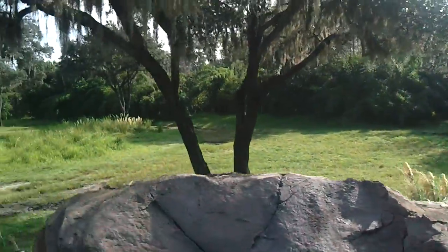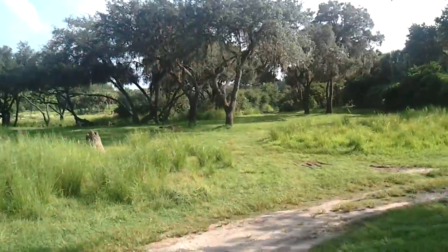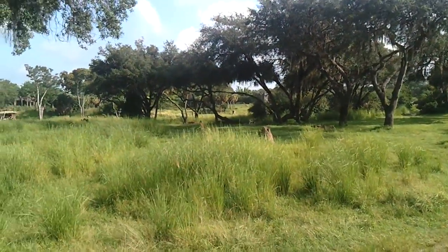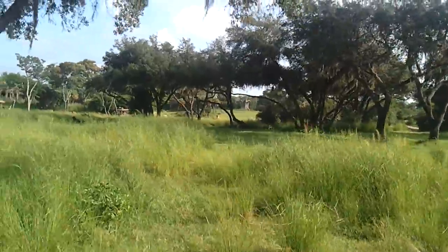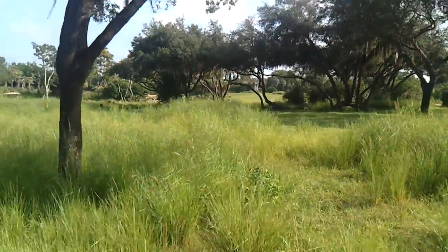All the way on your right side is little brown animals with a black stripe across their bellies. Those are Thompson's gazelle. They're actually not babies. They are fully grown. They weigh around 60 pounds, but they can run about 50 miles an hour.